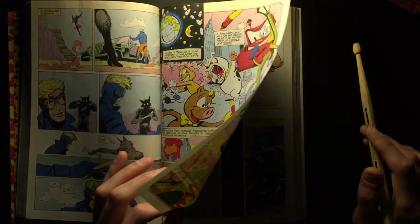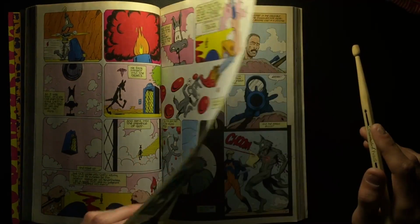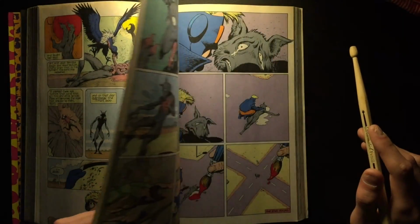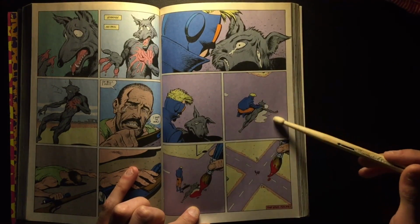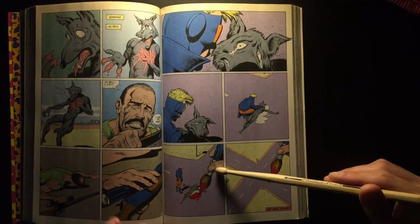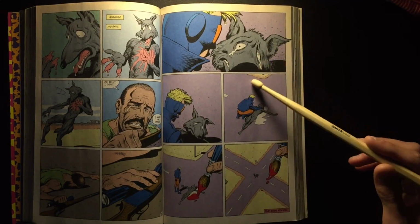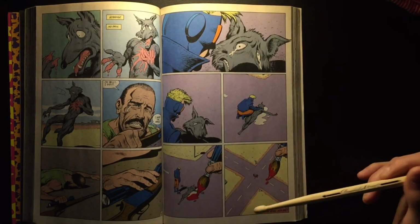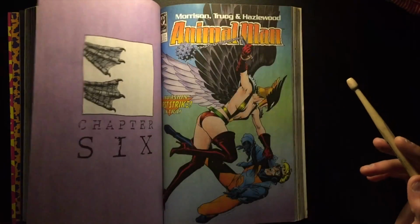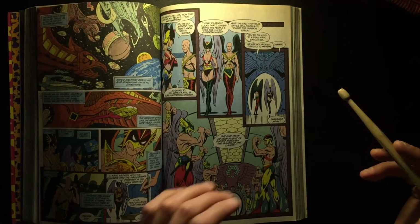And like I said, it's very meta. It knows, or there's an awareness of it being a comic. And as you can see, Grant Morrison starts to write himself into the story. There he is with the brush. And then the next issue goes on as if that never happened.